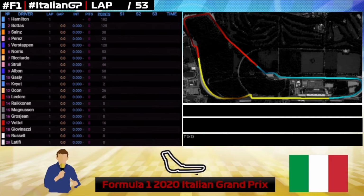The only drivers to start on the hard compound tyre, if I look at my monitor below, is Danny Kvyat in 11th place and Sebastian Vettel starting in 17th place. On the medium tyres, Raikkonen, Magnussen, Grosjean, Giovinazzi, Russell and Latifi.